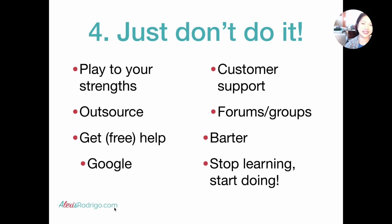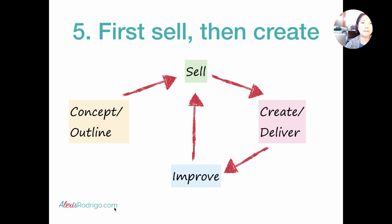Does that sound familiar? Is that something you guys do as well? Like do too much learning and not enough doing? I know I do that. And tip number 5 is first sell, then create. Okay, excuse me, I need to sip water again.